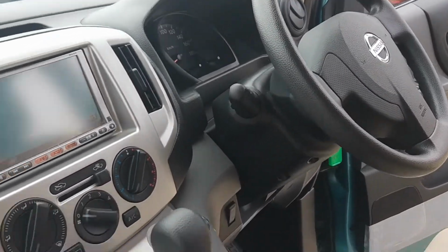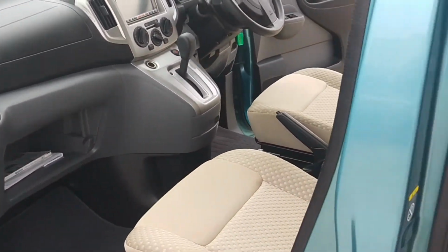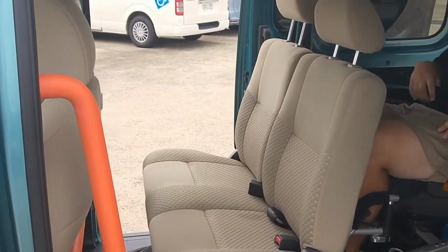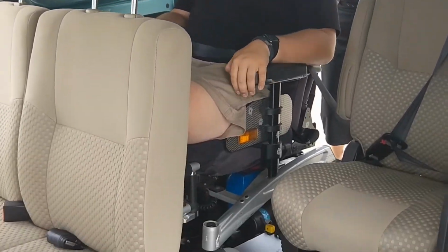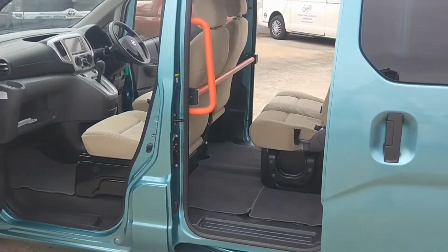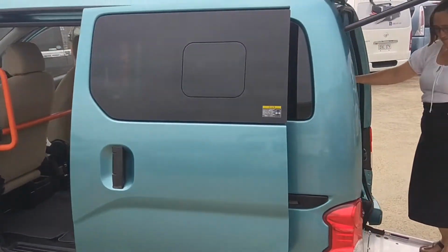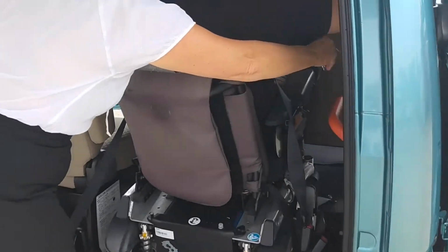It seats 5, 2 in the front, 2 in the middle, 1 next to the wheelchair. It has orange grab rails for safety for getting into or out of the vehicle. These can be removed if not required. The middle seats are fixed to the floor with 4 bolts, which can also be removed to give more room for the wheelchair, so the interior space is functional and adaptable to individual needs.